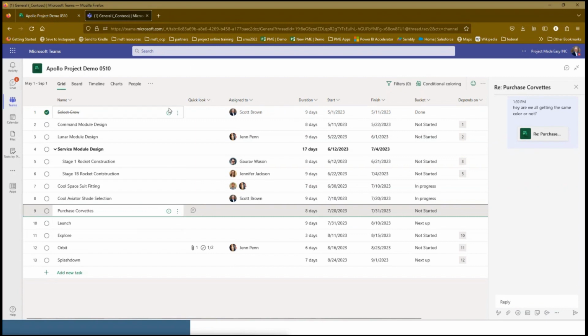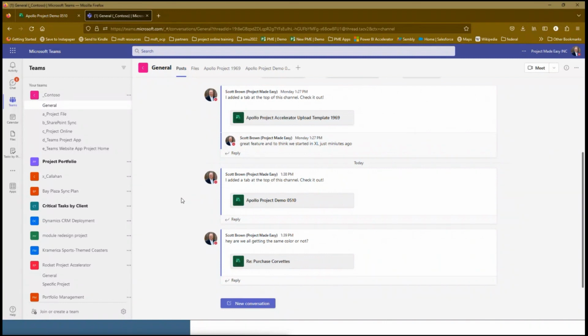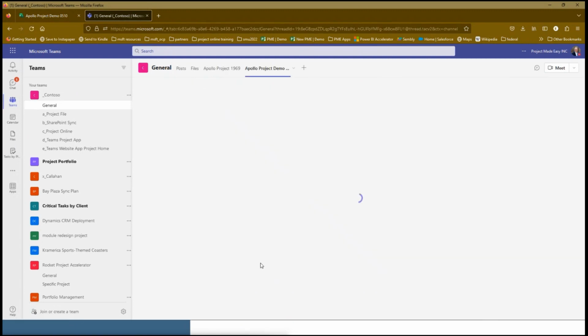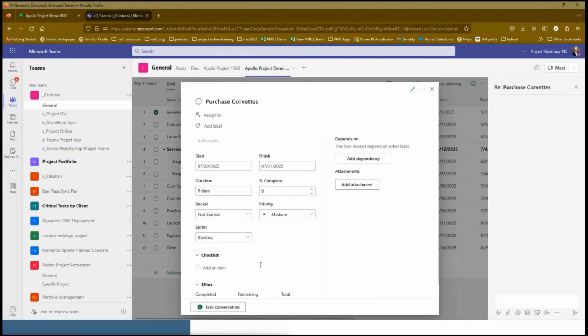Note it's there. Now, if I go back, let's shrink the view here, and I go over here and look, I can see the post. Note that the team channel will have all the posts, and note what happens when I go in here and click on purchase Corvettes. It's going to open up the project, and automatically open up the detail page so you can see what we're talking about. So there you have it. It shows you the task and the task conversation, and that should also be available in Project as well.